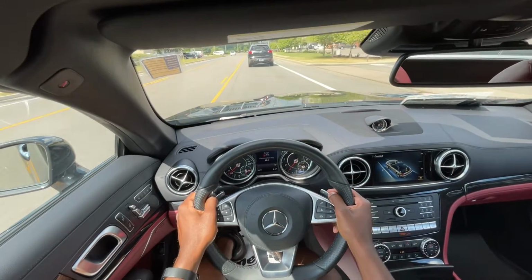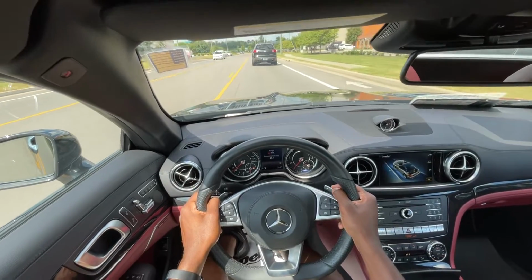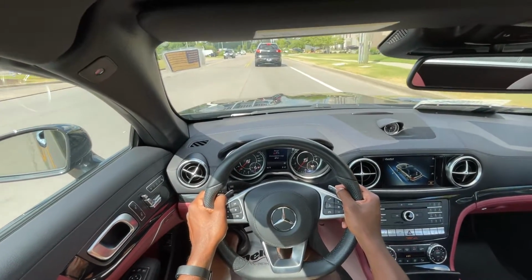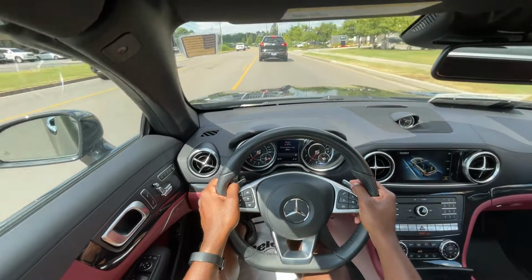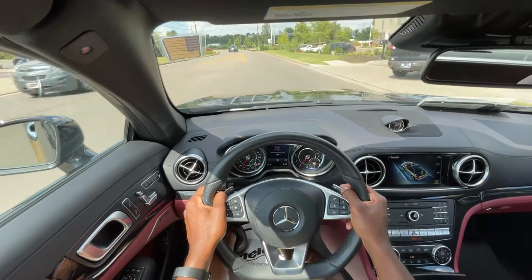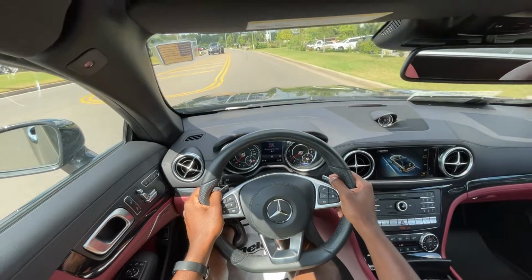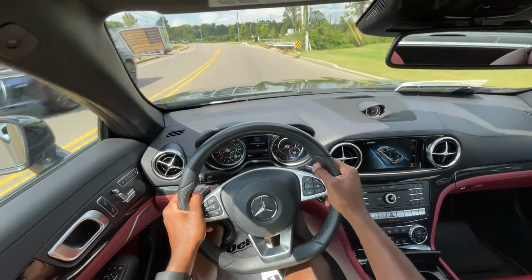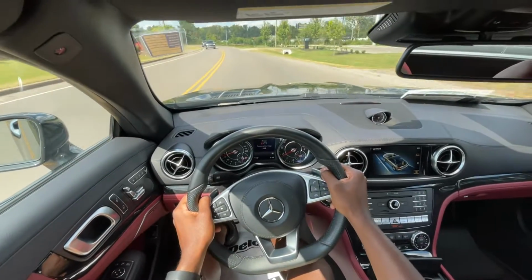Now, in terms of reliability, Mercedes-Benz has come a long way from what we're used to seeing out of them. But I definitely recommend getting a service plan, pretty much with any vehicle, but especially with something like this. So if the turbos were to go out or something like that, especially on a German vehicle, you'll be good to go.